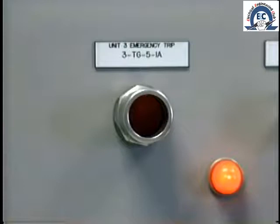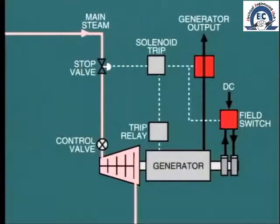This is simply a remotely operated solenoid which operates the trip mechanism. This solenoid trip may also be activated by certain generator and boiler protection. For example, if an internal fault developed inside the generator, it would be necessary to trip the generator breaker and the field, and also the turbine stop valve, to bring the generator to a stop as soon as possible.